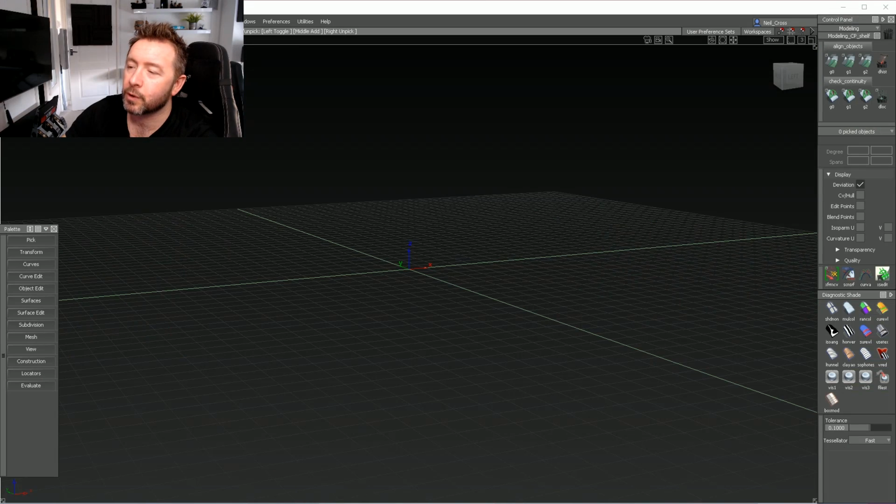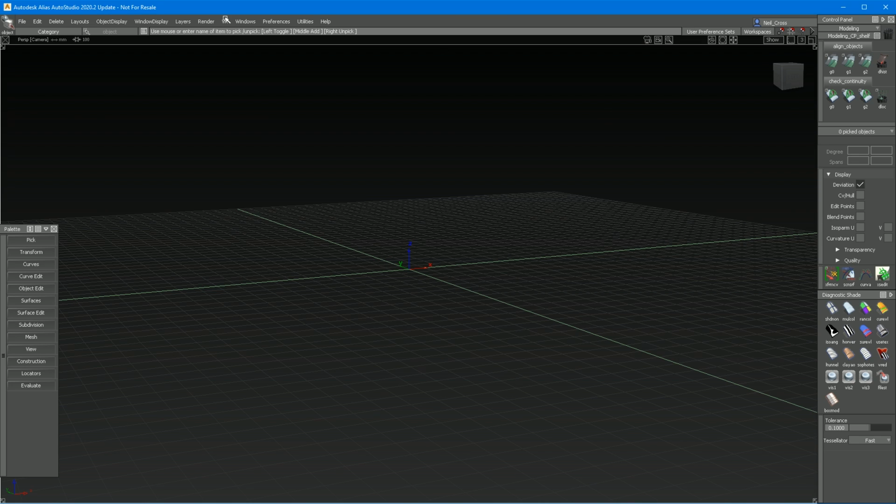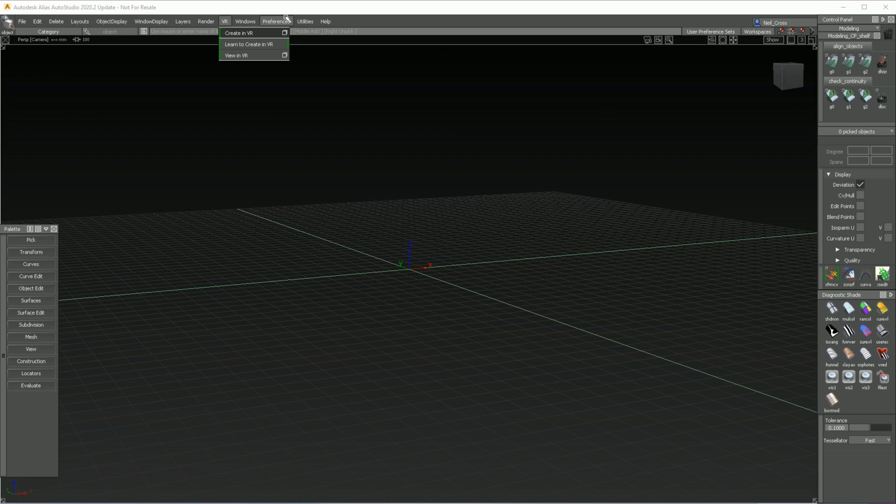I've asked them. I don't know why, but they've put it behind the colossal paywall known as Alias Auto Studio, which, name a car company, they use this to design their cars. A minuscule proportion of their user base uses Alias Auto Studio, and that's who is getting this new program called Create VR. It came with Alias Auto Studio 2020.2, and there's a new VR menu up at the top, and this launches Create in VR.